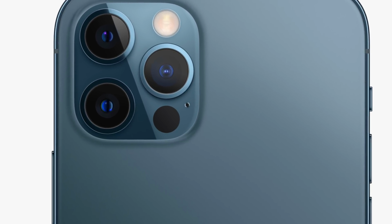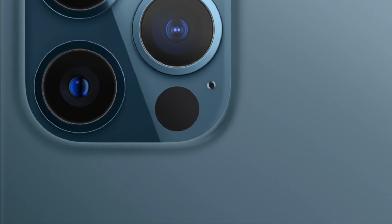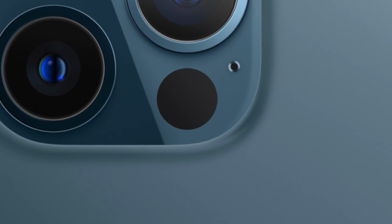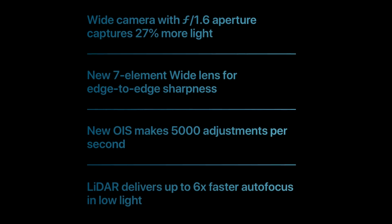Both the iPhone 12 and 12 Pro do get the new LiDAR Scanner that was on the 2020 iPad Pros. However, this time they are doing more than just enhancing augmented reality. Now they will allow you to have faster autofocus in low lighting by up to 6 times faster, and this LiDAR scanner also enables night mode portrait mode shots using the depth sensor.